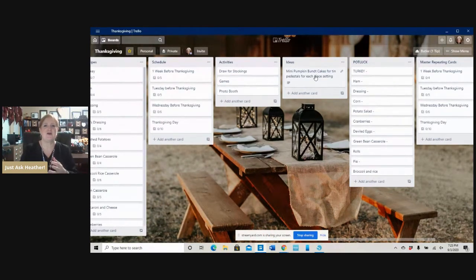And so I was like, oh, that would be so cute to put one of those mini pumpkin bundt cakes on top of each pedestal of each place setting. And then that could be the present or the favor that they take home with them, that little bundt cake. And everybody will have one. So that is what I'm going to do this year, I think. And so I already ordered my pumpkin bundt cake pan. And so I'm real excited about that. So that is kind of what I do.